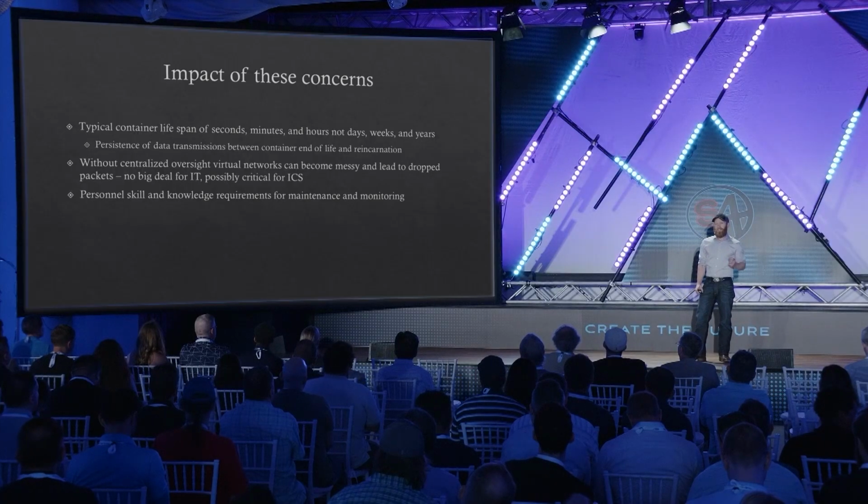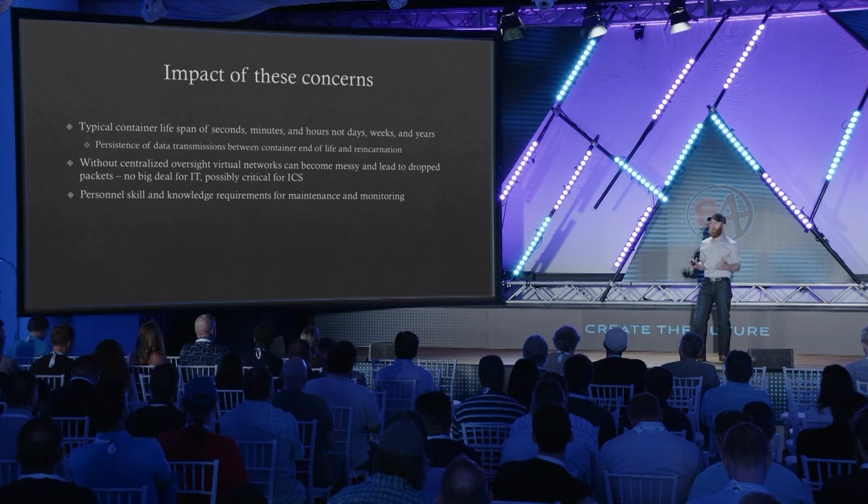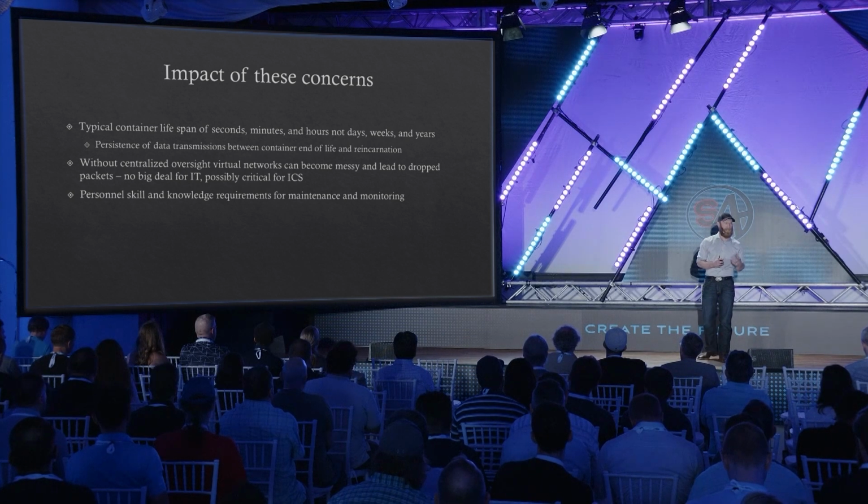And that comes down to persistent databases. Your data can't be handled by the individual containers. They have to be handled by specialized databases that have persistent data, and all of the containers can reach out to that to get the information they need. You need centralized oversight. Orchestration is very key in a containerized space. Inside of the container, they create their own virtual networks that are changing constantly. As the containers change and move and shift around, the network is rebuilt and redesigned constantly. Without good orchestration, those networks can become incredibly messy and can lead to dropped packets.